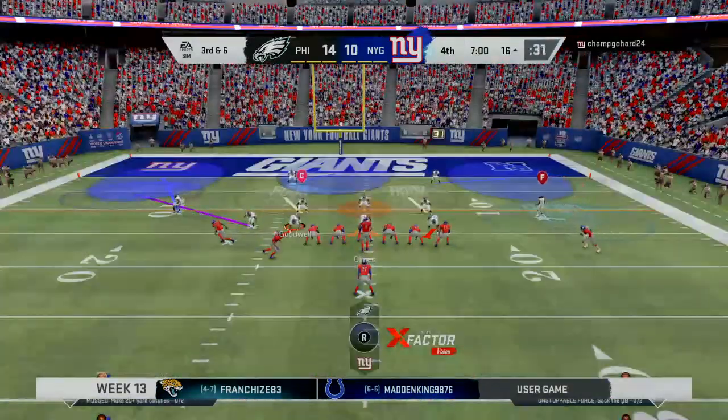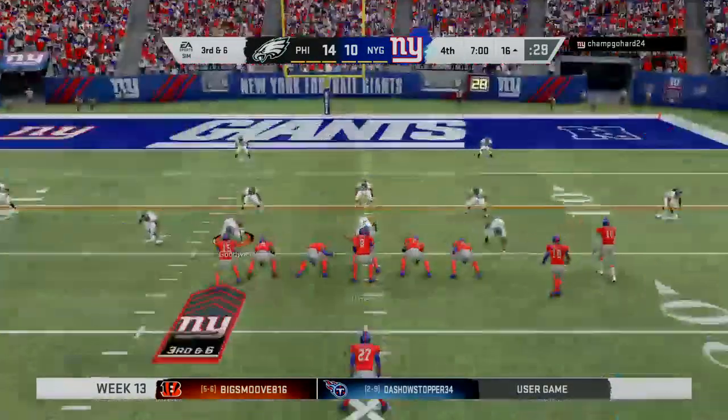The Giants on 3rd down. 3 for 7 so far in this game. This will be 3rd and 6.